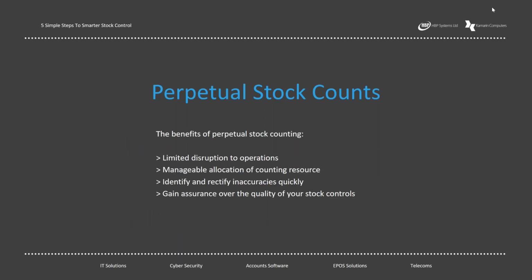So the benefits of this: limited disruption. We all know how painful it is to do a full factory or warehouse close down and to count everything. It's heavy on resources to do it in any manageable amount of time. With a perpetual stock count, this can almost happen live, because if you do it in small enough sections, you almost don't even need to close any of your warehouse or your stock room. You just quickly count the bit for the day or the week and then move on. It's easier to handle resource-wise, because one person can probably do this.